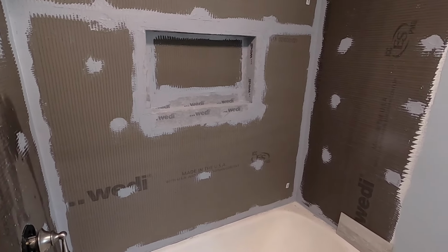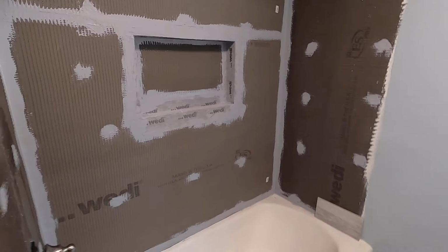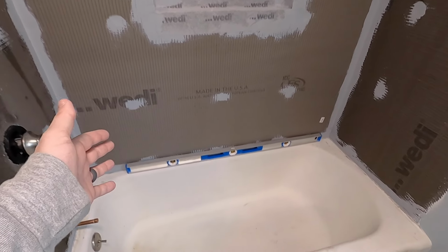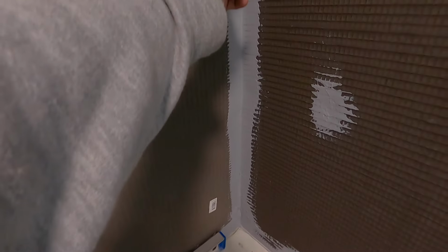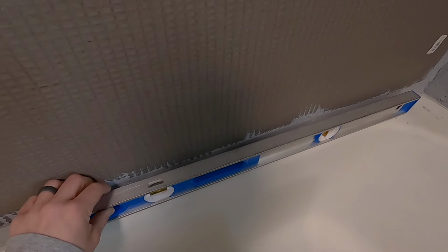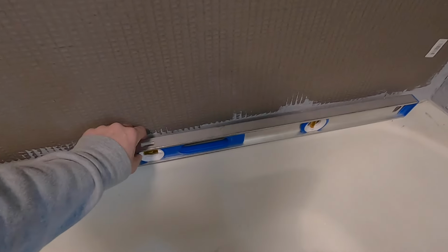So I have an idea of how I want to do this, and like I said, just come up with a design, look online, see what works for you. I have this design in my head. I think it's going to look good. So I'm going to start on the back wall. Start with the biggest wall first, and if I start here, my tile will go here, and then the next tile will butt up to that. So the grout line will be kind of hidden right here instead of straight on. That's just my preference. One thing I want to do is make sure this is nice and level, and it just so happens that the tub is level this way, so that's good.